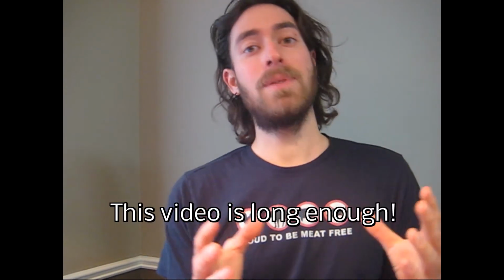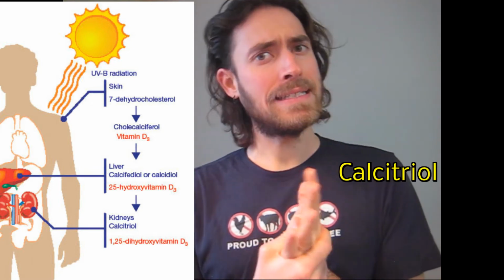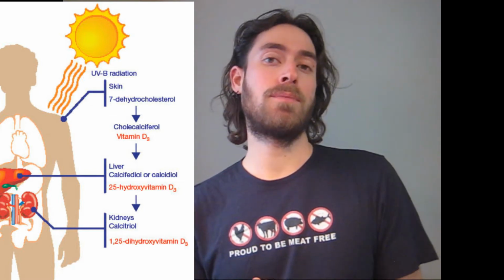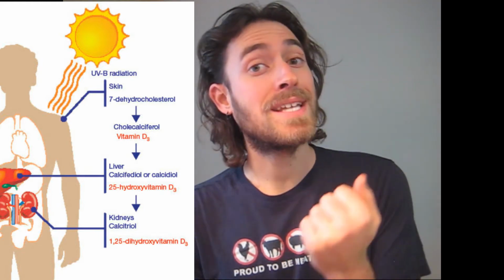So, vitamin D is produced in the body. The UVB rays hit our skin and we make it. The active form in the body is called calcitriol. And as the name suggests, it has something to do with calcium. It helps absorb calcium. And that's important because calcium, the most abundant mineral in the body, makes up 2% of our weight in the bones.